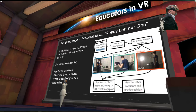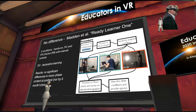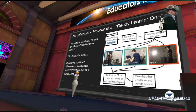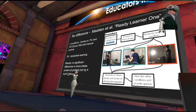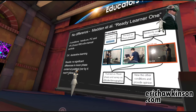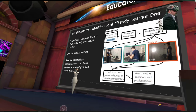And actually, the results were interesting. There were no significant differences in moon phase knowledge between the PC and hand control, and actually with the physical condition as well, right? So, everyone's learning the same. There was some interesting interaction with gender by amount of game playing. Now, it was an interesting study because it was two-thirds female. And so there weren't that many males in there, but all the males who were in the study had a lot of gaming experience and were used to moving around in PCs and also more comfortable with the Oculus Rift setup. And I think the boys learned more. So that was sort of an interesting thing.